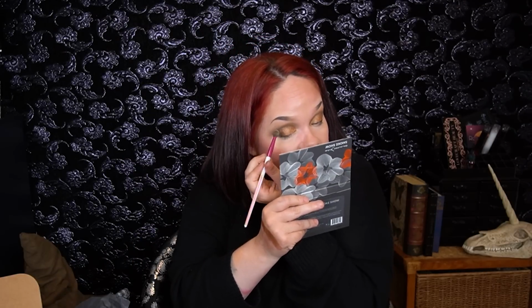Wow. This might be one of my new favorite shadows, and it's not even supposed to be a shadow. So if you have deeper skin tones, it would make such a beautiful highlighter. Oh my God, that is so pretty. But I just put it right here on the top of my eyes and blended it out, and it makes the most creamy, beautiful eyeshadow topper. It is so pigmented.